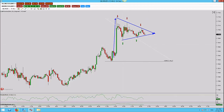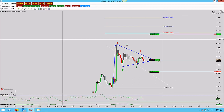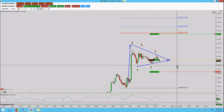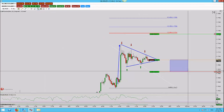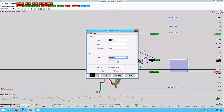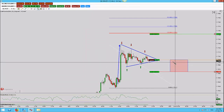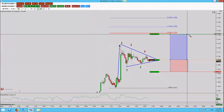And if we bring this down, I've gone for a 127 fib extension as the target. So if I bring these back on, this is how it looks. You can see we have a very nice looking risk to reward here. So I'm just going to make that red, and I'm going to make this one green.